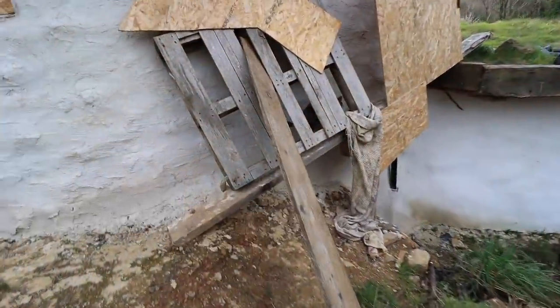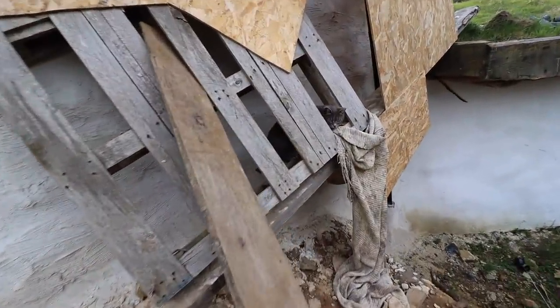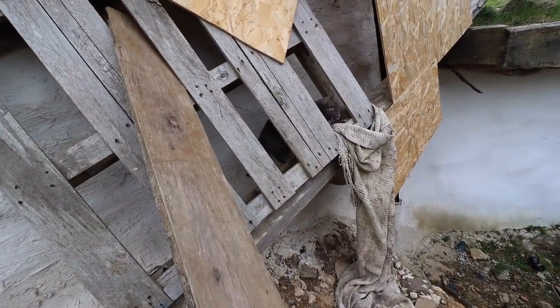Hello, puss. What are you doing? You hiding?